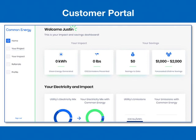Okay, once you've enrolled successfully, you're done. And now you have a back office that you can log into at any time, and you'll see what the kilowatt usage is. You'll see what your savings are to date, what your forecasted savings will be over the 20 years.